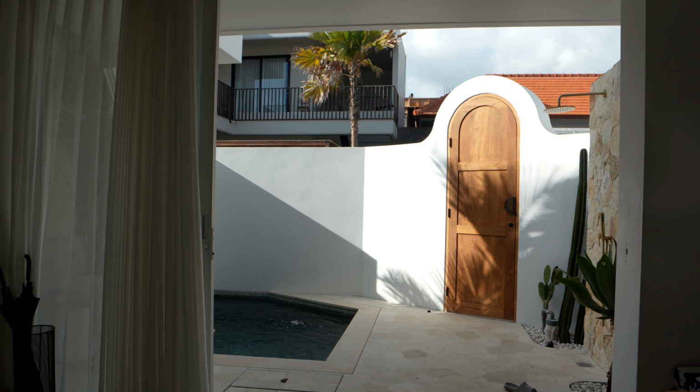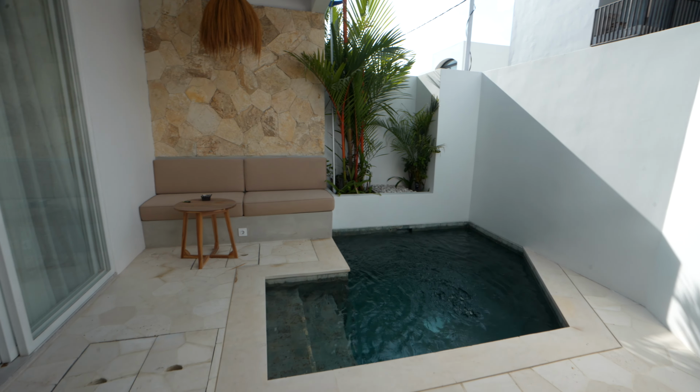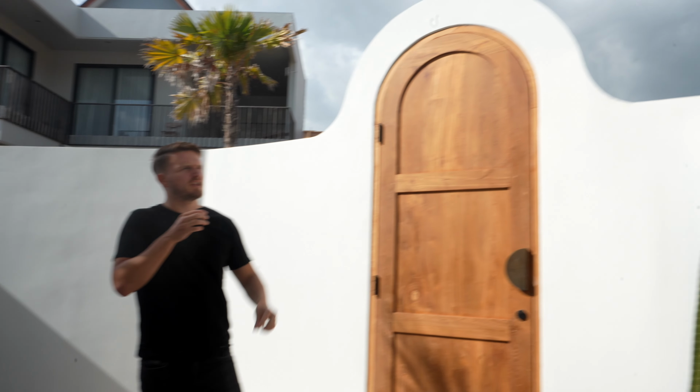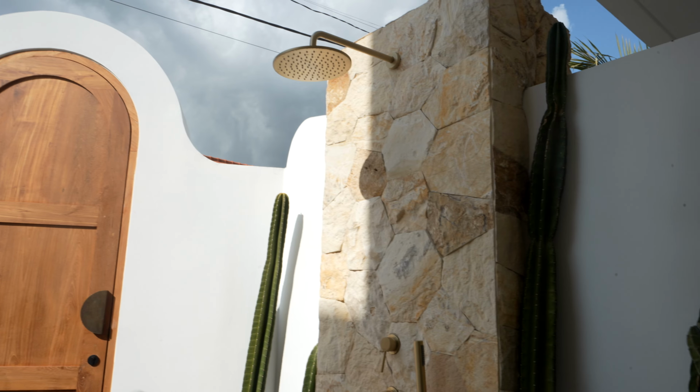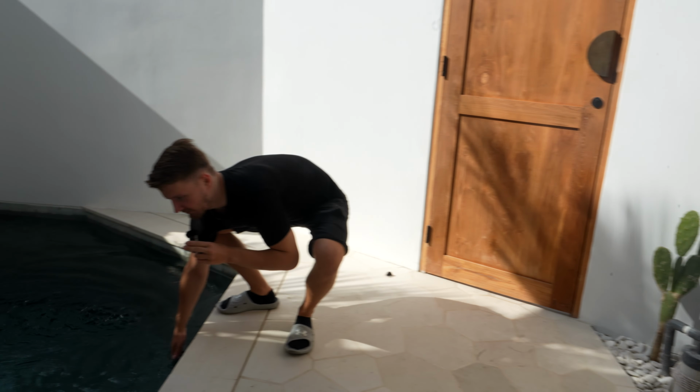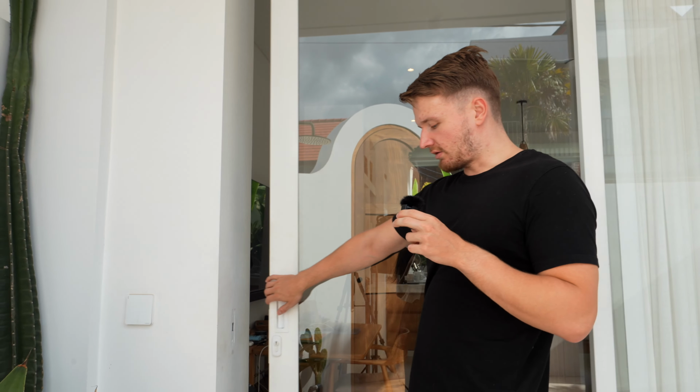It's cute, small, but not crazy or anything like that, but I don't need a crazy outdoor area. We have a shower in there as well if you want to take a swim. Sure, I think the water is actually a pretty good temperature. Maybe we'll finally try the pool in a moment. But with that, let's go inside. So we have this glass door in here and welcome inside.